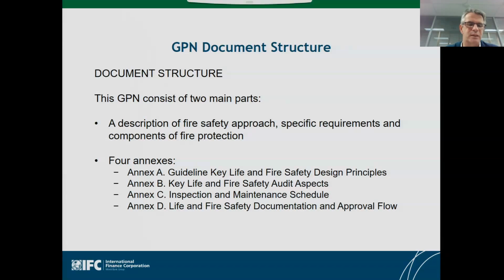And then there are 4 annexes that give some practical information for, as you can see on the slide, the key design principles that should be used during every project. Some audit aspects, obviously, from an operational phase. Buildings need to be revisited from time to time to see whether all key life and fire safety principles are still operating and reliable. A colleague of mine later on will talk more about inspection and maintenance, which is very important and which is often overlooked.